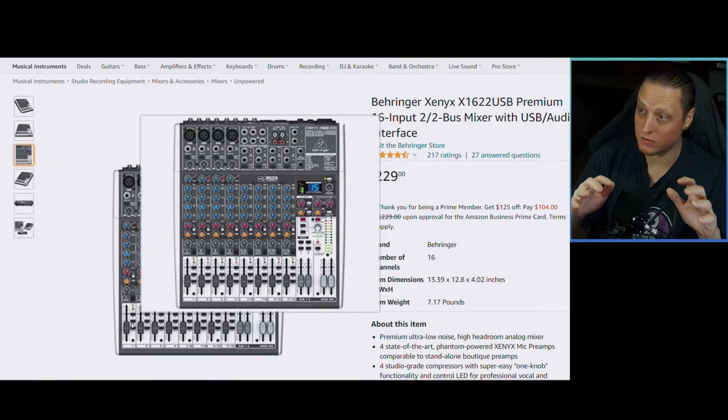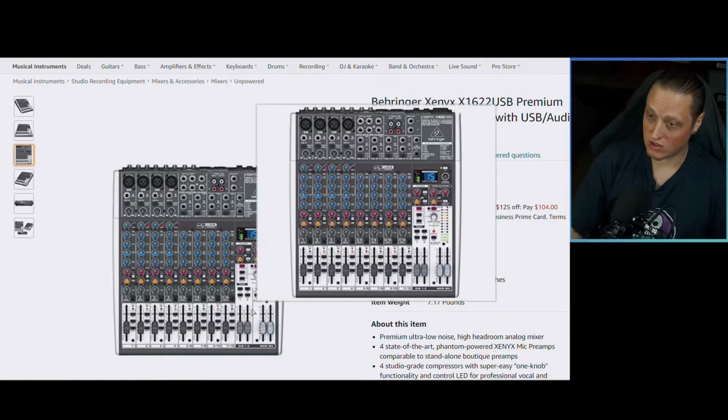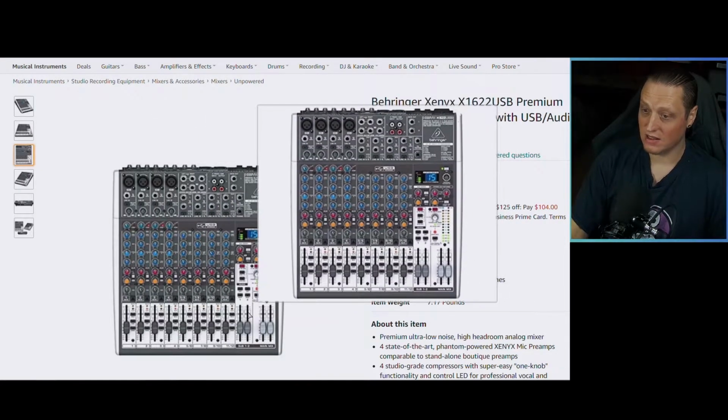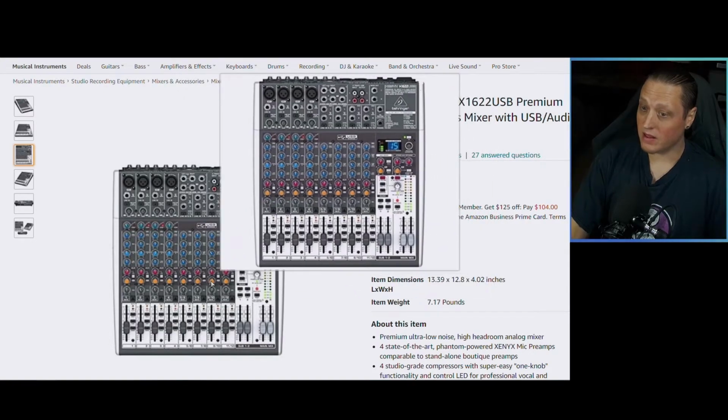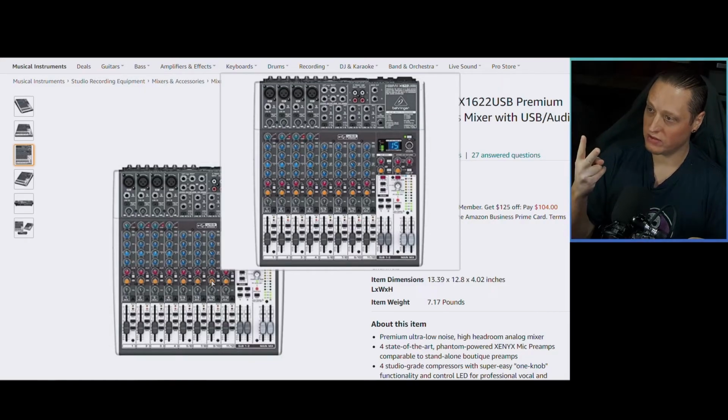You don't want to hook up speakers unless you can remove something from the speaker mix, which is why a submix is very nice. The submix will allow you to hook up speakers. The thing this board lacks is it only has one aux send, which means if you need to send two microphones to two different inputs, let's say you've got a two-person stream, right? You've got two people streaming at the same time.